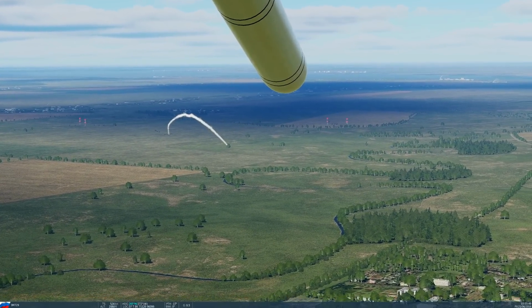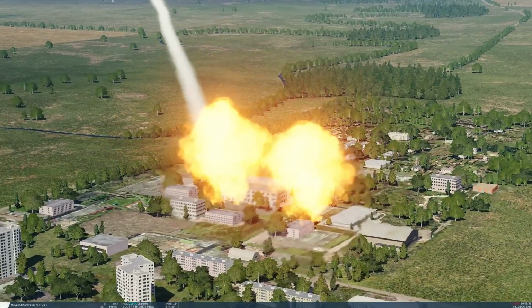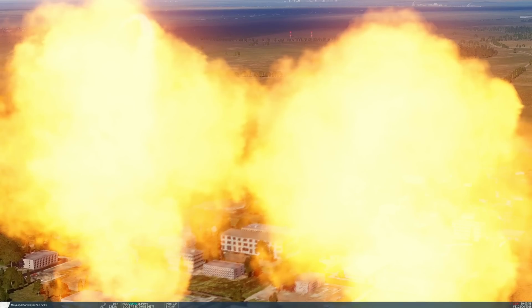This is wonderful. Or am I? Should have fired more of them. Oh, it missed, but it hit. It's a 33 meter fragmentation cloud. Look at that, viewers. That's exactly what Pack 2 is.